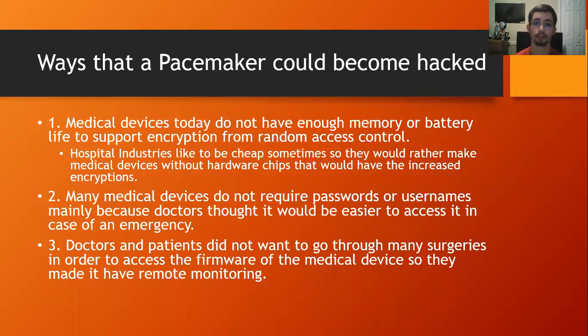Medical devices today do not have enough memory or battery life to support encryption from random access control. Hospital industries like to be cheap sometimes, so they would rather make medical devices without a hardware chip that would have the increased encryption. Many medical devices do not require passwords or usernames, mainly because doctors thought it would be easier to access it in case of an emergency.